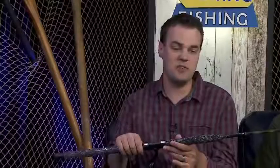And if you want to switch it over for other applications, that's a good thing with jig rods these days. They've been designed with more than one thing in mind. So you can troll with this, no worries. You can live bait with this, no worries. It is designed predominantly as a jigging rod. And that falls at a beautiful price point where you're getting great quality gear.